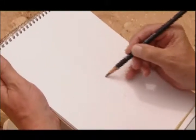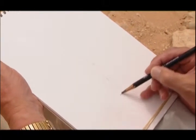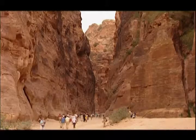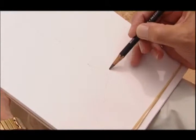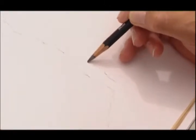I'm quite happy with that line down there. All I'm doing is following shapes at this stage, and there's the path that comes down. I'm just trying to get an idea of scale here on the pad. It really goes narrow up here and then comes out.